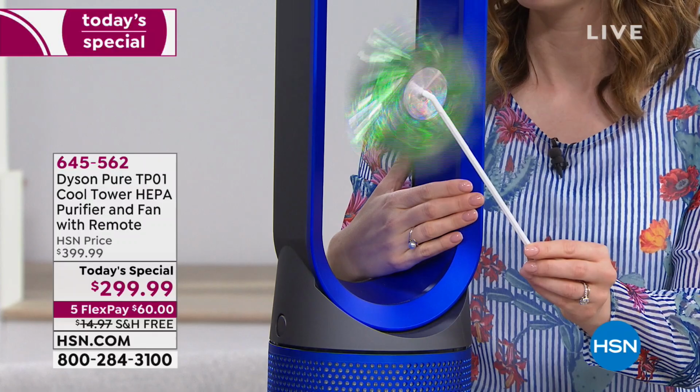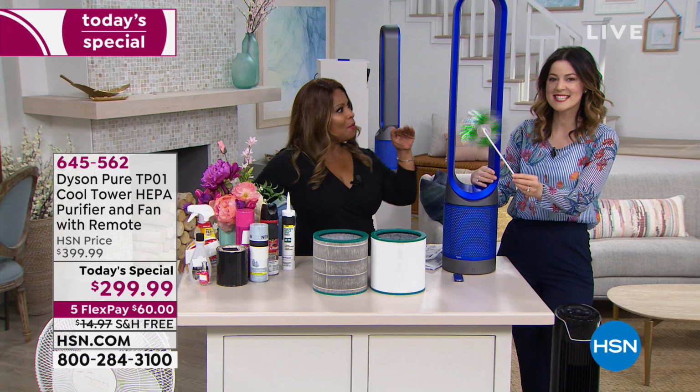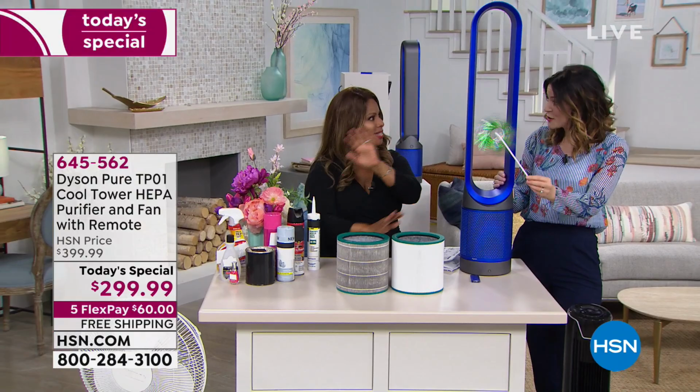It is that famous Dyson Pure Cool Tower HEPA purifier with the fan. And this is a great demonstration of how much air it actually pulls out. Usually when you think of fans, if you weren't watching today, wouldn't you visualize a fan with blades? Of course you would. And we have some examples down here too.